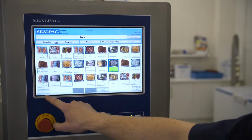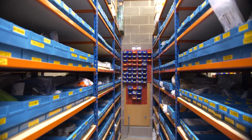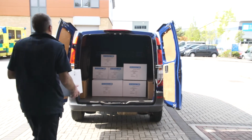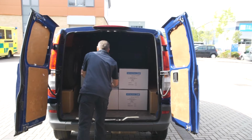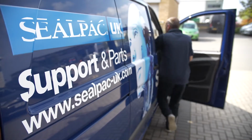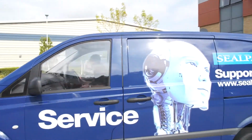We will help you increase your overall equipment effectiveness, or OEE, reduce your downtime and ensure your production lines are running to their fullest potential in a way that is repeatable and consistent all year round. It's time to look to the future with Sealpack UK, combining world-class experience with cutting-edge packaging solutions to help you succeed in a rapidly evolving industry.